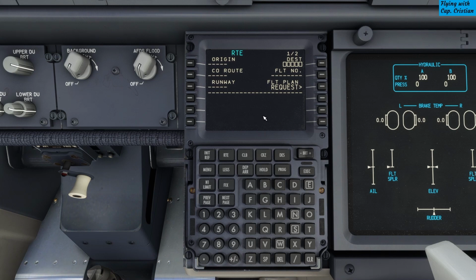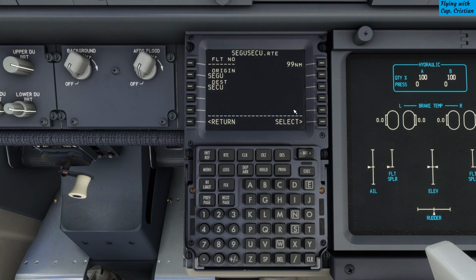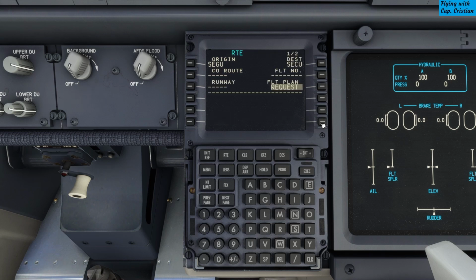Now we can load the flight plan manually, or we can request. I've done through SimBrief the flight plan, so flight plan is there, so we can just request the flight plan. And that is from Guayaquil to Cuenca. We select this one. That's the one that we are looking forward to load. And we are loading. This is a very short plan, but I'm just showing you how to do it from SimBrief, which is integrated basically with PMDG, so you can load it directly. You don't have to type again the whole plan.